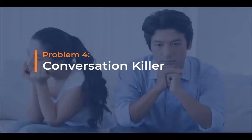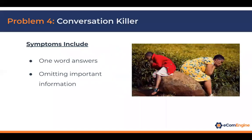So, conversation killer. Symptoms can include one-word answers. This would be the case of being just spec focused. So these are the measurements. These are these details. And even something like measurements: not all of us naturally understand what a measurement might mean. Some of us use different reference points to get a better sense of the size of something.